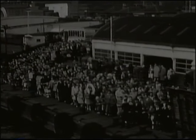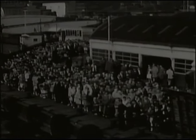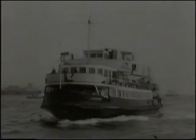Despite the growing number of cars, thousands of day trippers would still cross to New Brighton at the first sign of good weather. However, faced by falling traffic and plagued by drifting sandbanks, the last boats made the 25-minute crossing in September 1971. Once it even looked as if the famous ferries might disappear altogether.